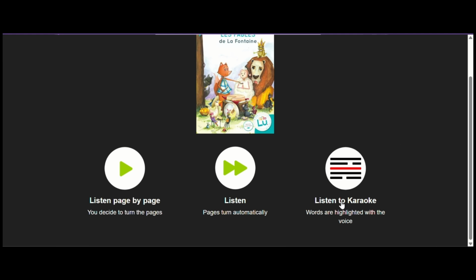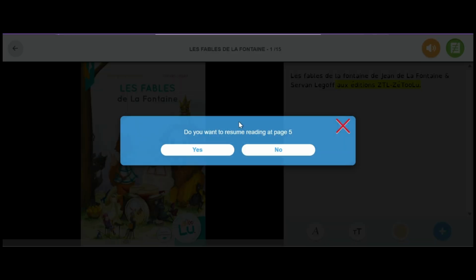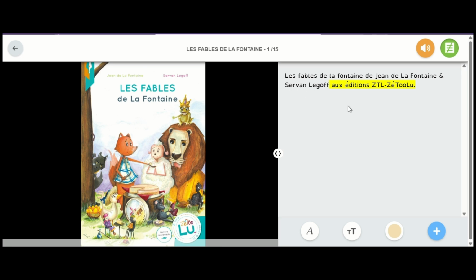And lastly, we have listen to karaoke. This setting means that the text will be highlighted at the same time as the audio so that the child will be able to associate both of them. I'm going to show you a demonstration of this one. Also here, for example, you have basically a bookmark. So I'm going to click no this time.